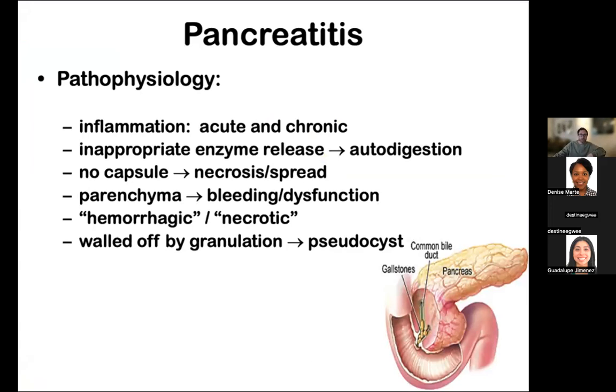So the pathophysiology of pancreatitis is essentially inflammation and enzyme release, which leads to autodigestion. There's no capsule to the pancreas, so you can get some necrosis and then bleeding. And then ultimately you can get some walled off granulation, and that's what a pseudocyst is. So sometimes you get a CAT scan with a pseudocyst finding. Essentially, it's just walled off granulation and chronic inflammation.